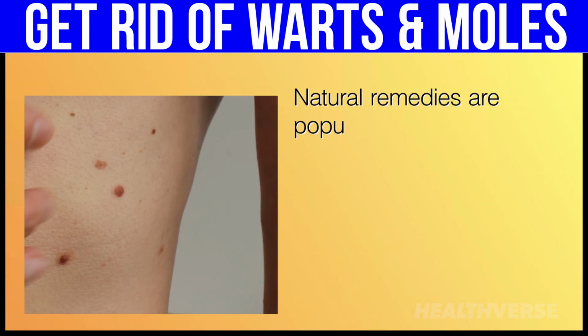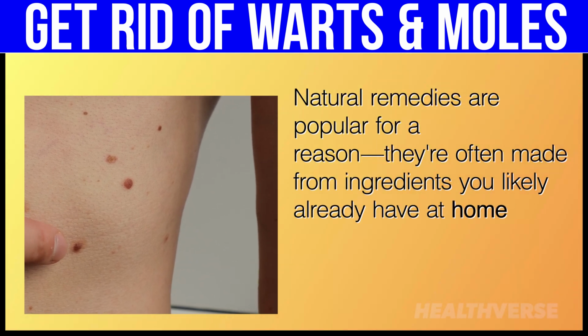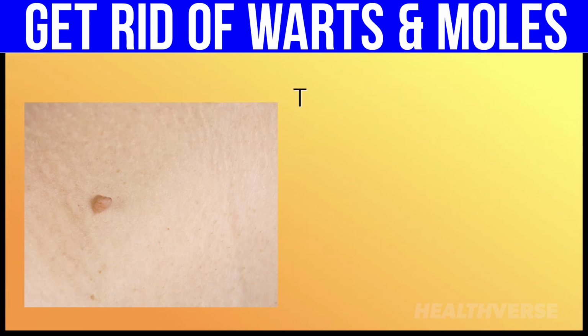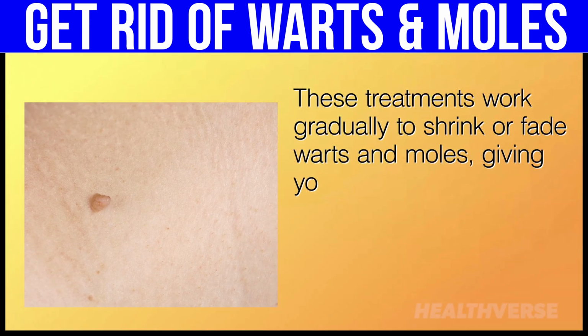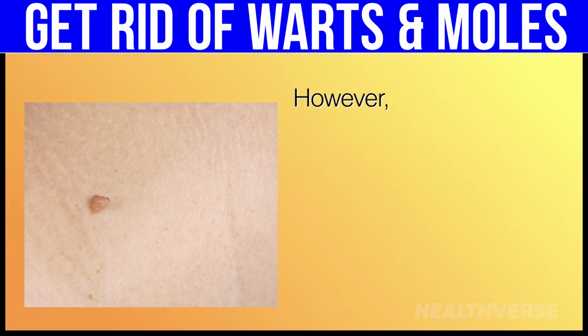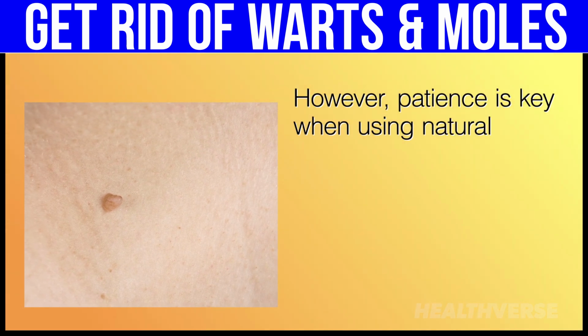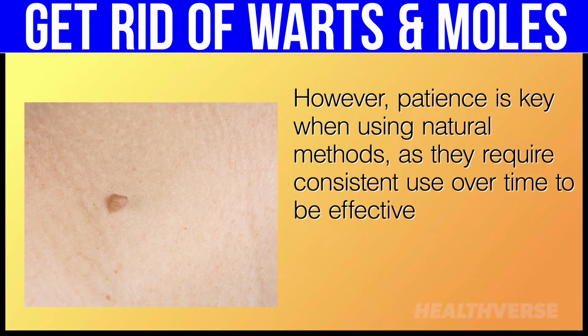Natural remedies are popular for a reason. They're often made from ingredients you likely already have at home and may be applied easily. These treatments work gradually to shrink or fade warts and moles, giving you a gentler alternative to medical procedures. However, patience is key when using natural methods, as they require consistent use over time to be effective.